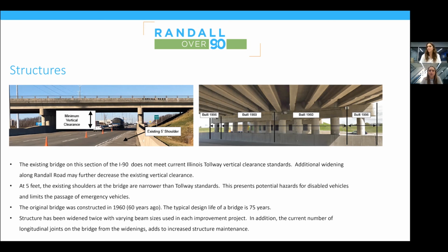So in addition to the age of the structure, there are some geometric constraints if the structure is left in place. The existing Randall Road Bridge as it is would not meet current Tollway standards if it was to be widened or rehabbed. This vertical clearance could add to the potential likelihood of the structure being hit from below. In addition, the existing structure only has 5-foot wide shoulders, and those are below current Tollway standards, which presents potential hazards for disabled or maintenance vehicles, and also prohibits the passage of emergency vehicles on the shoulder. So with a new structure, these deficiencies could be resolved. A new structure could be designed to serve the specific need of the interchange.